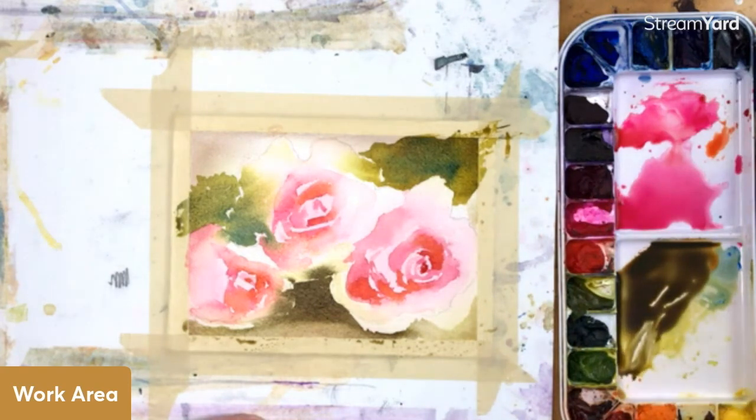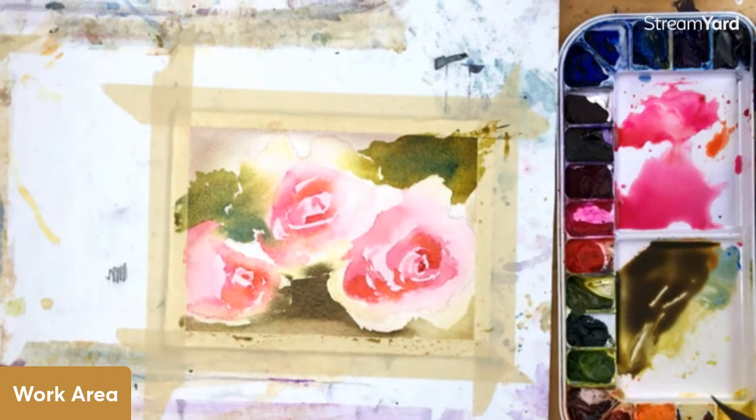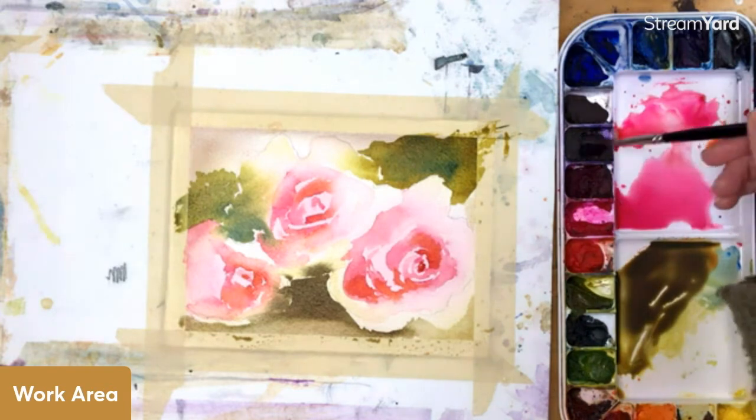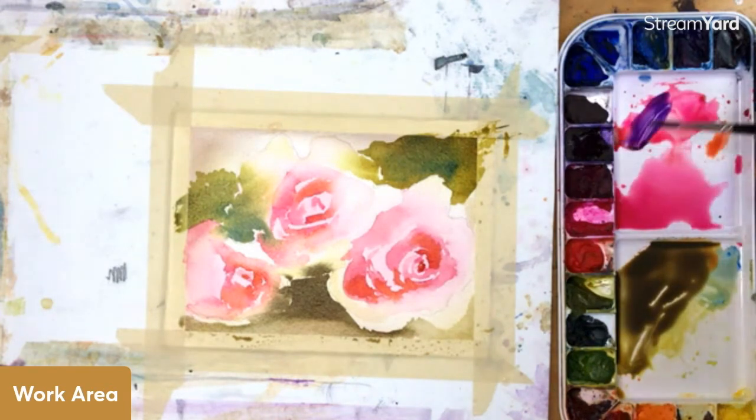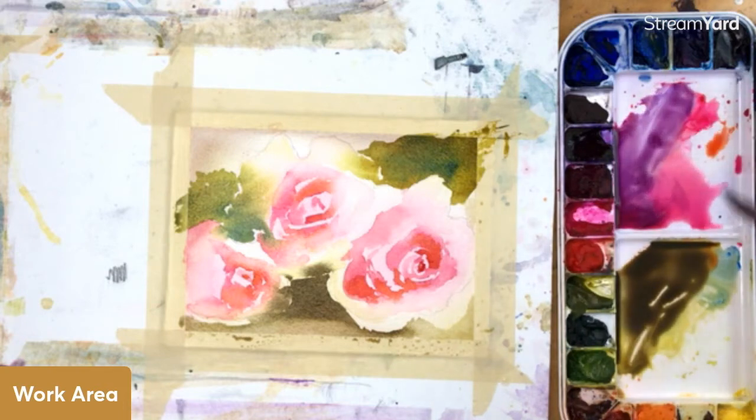I'm going to, let's see, what do I want to do? I want to play a little bit. I think I'm going to risk getting a little bit of purple involved here. I'm going to put some purple. This is my Winsor Violet. I'm just kind of throwing that into some of this pink from before.